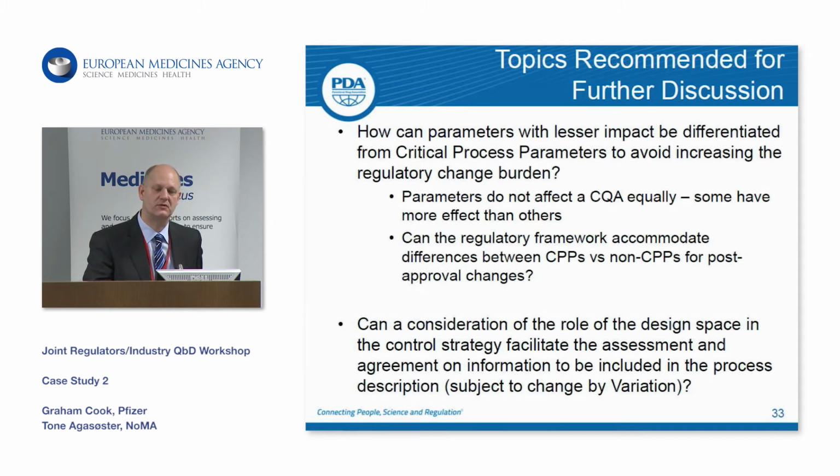But this leaves us with some thoughts, I think, for topics for further discussion. We've seen this need for detailed process descriptions, but on the other hand, that has some consequences. If we include a lot of non-critical process parameters in design spaces or just in process descriptions anyway, it can lead to a potential need for an increased classification in variations or additional variations that perhaps traditionally might not have been needed when process changes are required.